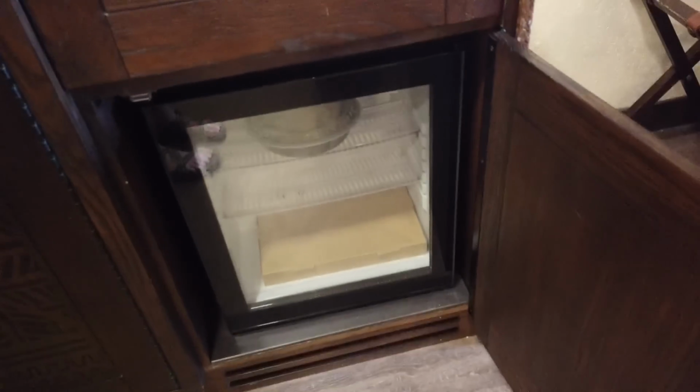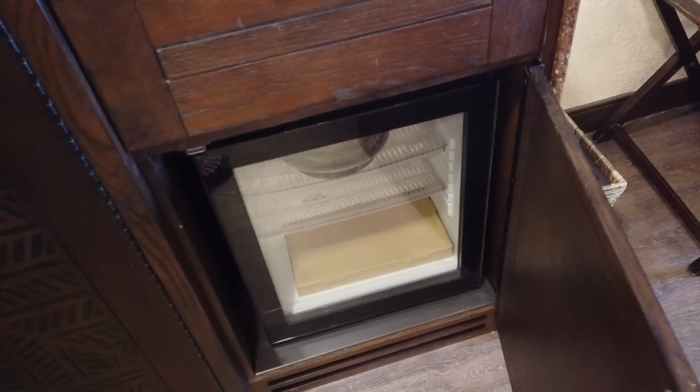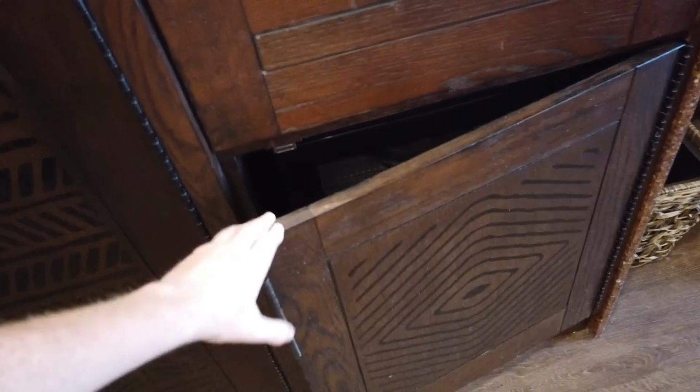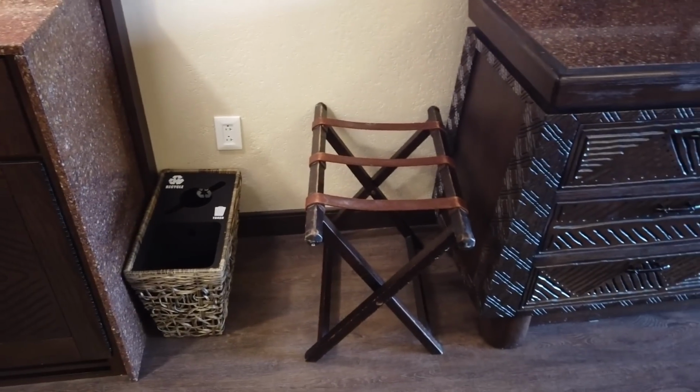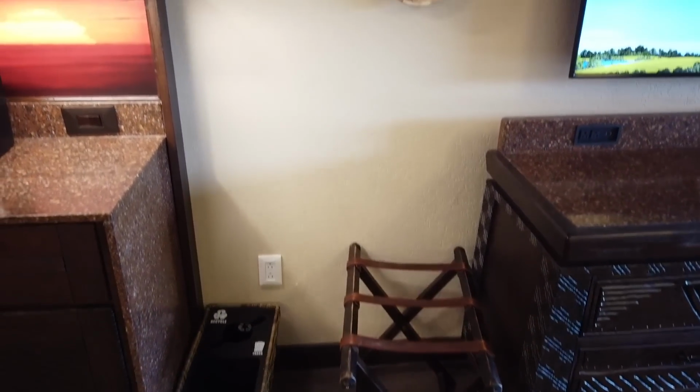This bottom cabinet opens up to reveal your mini fridge, where you can see my leftovers from the Mara earlier, because I'm the queen of leftovers and don't let anybody tell you otherwise. Recycling and trash, as well as a luggage rack. I love having luggage racks in the room. I think they're the best way to get access to your luggage.